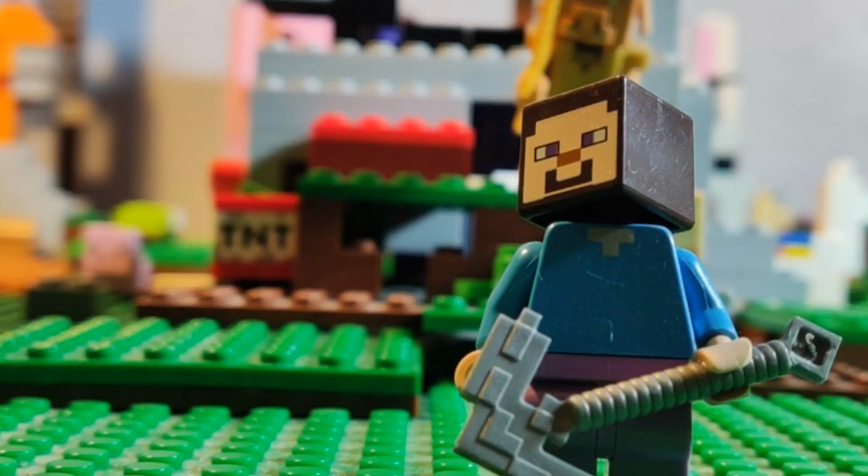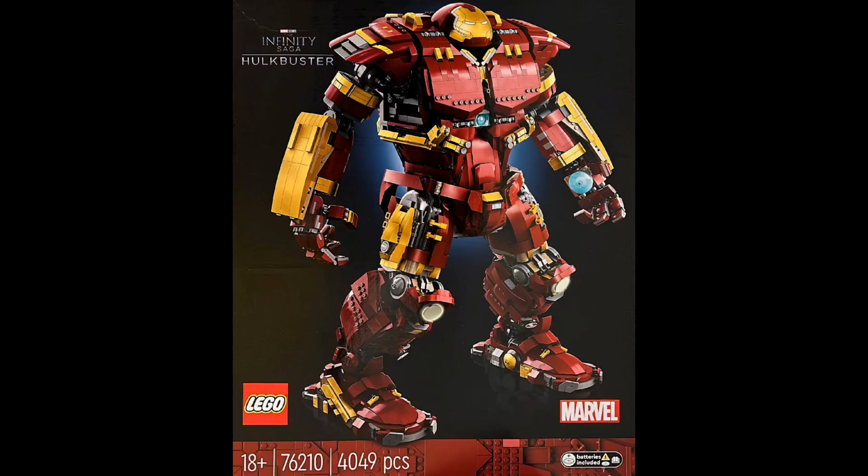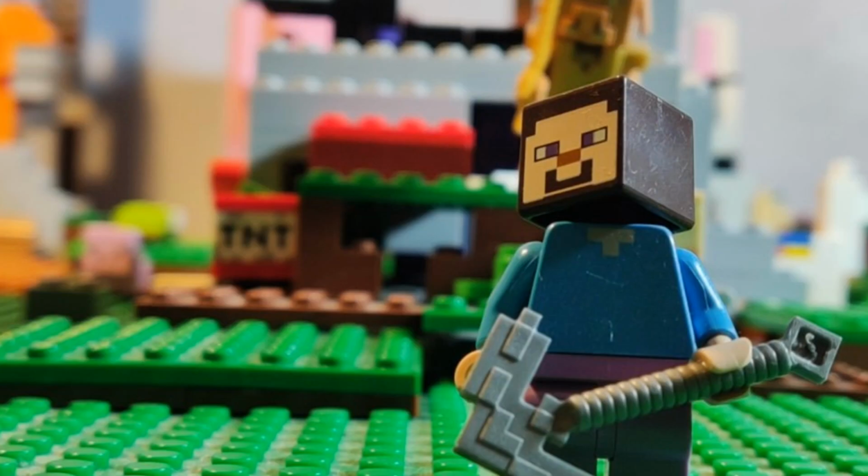So those were the top 10 LEGO sets of 2022. We've had some amazing sets this year, as well as a few really bad ones, like the LEGO Hulkbuster. But other than those, these are amazing sets this year, and I'm really looking forward to seeing what LEGO has to come in 2023.